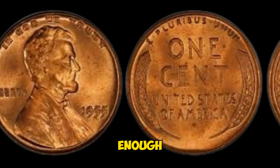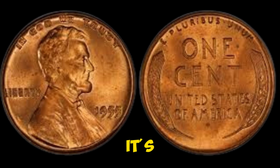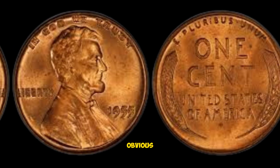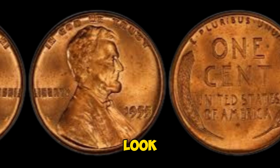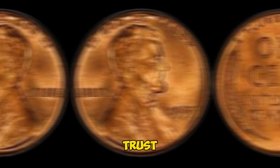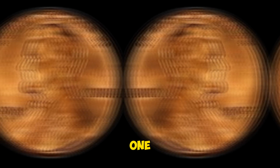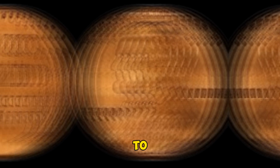If you're lucky enough to come across a 1955 wheat penny, how can you tell if it's the prized double die? Here are some tips. The most obvious sign is the doubling on the date 1955. Look for a split or shadow effect on the fives. The words Liberty and In God We Trust might also show signs of doubling. If you suspect you have one, take it to a professional numismatist or coin grading service to get it authenticated and graded.